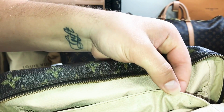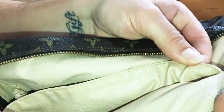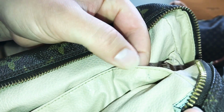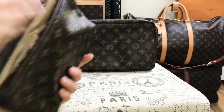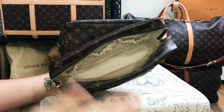So this one reads January of 1986, the TH standing for made in France. I'm going to see if I can get the camera to pick that up. It's very faint because it's so old, but 861TH right there. So there's that one. Like I said, these are really simple pieces. Like, there's not a lot to them, you know? It is what it is.